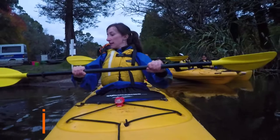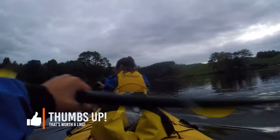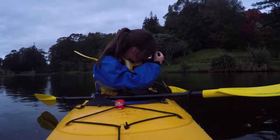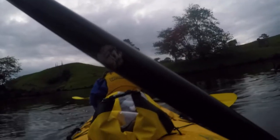For these two, we're going to be on double kayaks, so Laura and I are going to be having to work as a team on this lake. But that basically means that I'm going to be kayaking whilst Laura is going to be doing all the picture taking. I think I got the short straw right here.